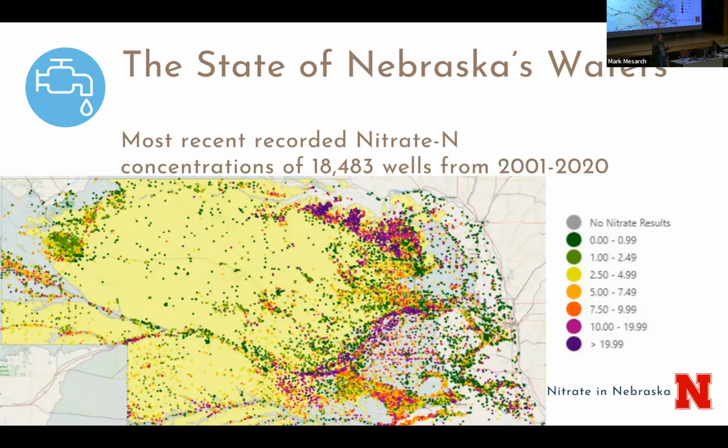But I want you to think about where we're getting our samples from in the state. The fuzzy yellow in the background is because I am not a GIS master and I need someone else to fix this map for me. But what you're seeing here, I have to give you a range: the orange, magenta, and purple dots are 7.5 parts per million and up. And you'll see that most of those are coming along the Platte River corridor. We have some in the east and south, and then some in the northeast part of the state as well.